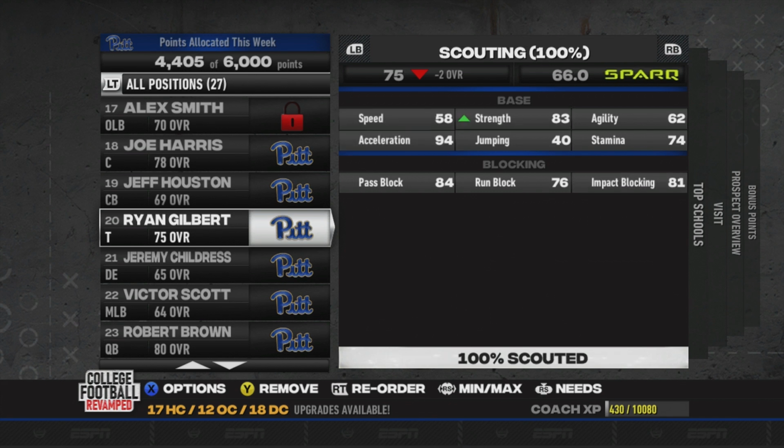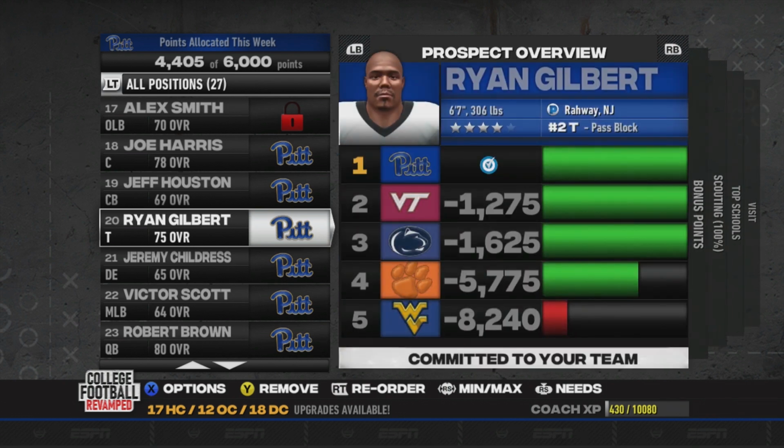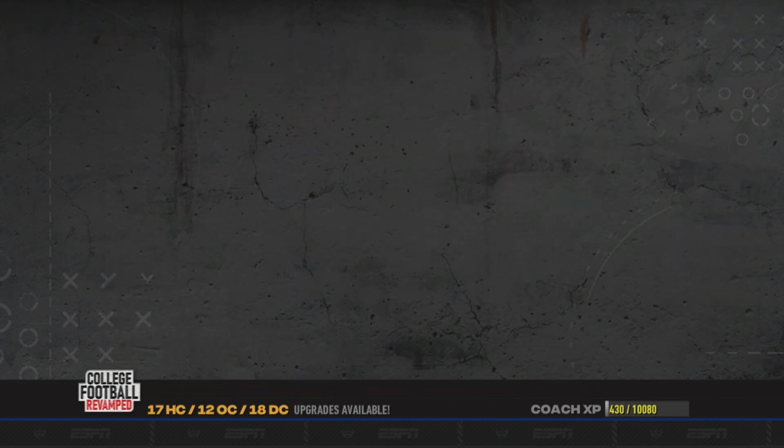And we see with Ryan Gilbert, we do get to finally finish scouting him. He doesn't come in as highly overall rated as he was, but still 75 overall. He may not be a week 1 starter as a freshman, but I think, you give him 1 year, maybe 2 at the most, and he's going to be an excellent prospect for us moving forward as far as talent. I mean, you can see he's a good player. He's very highly sought after. Virginia Tech, Penn State, Clemson, all interested in him.